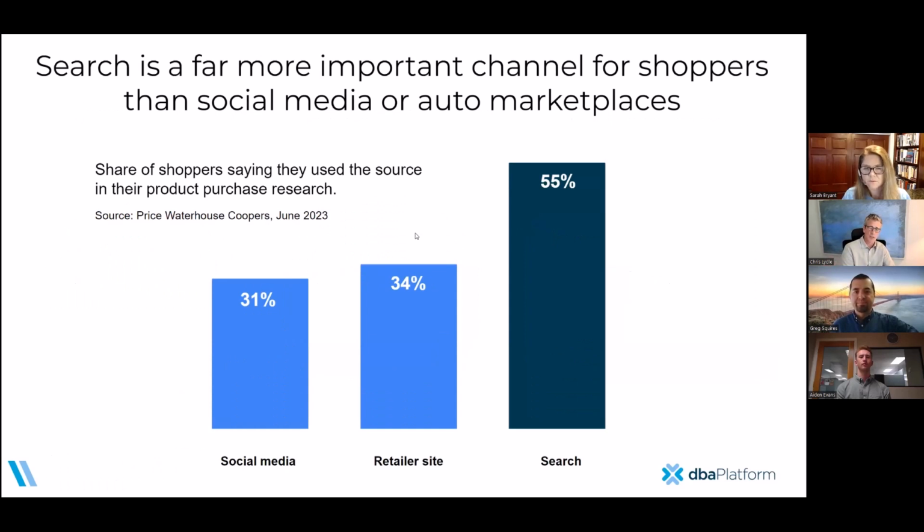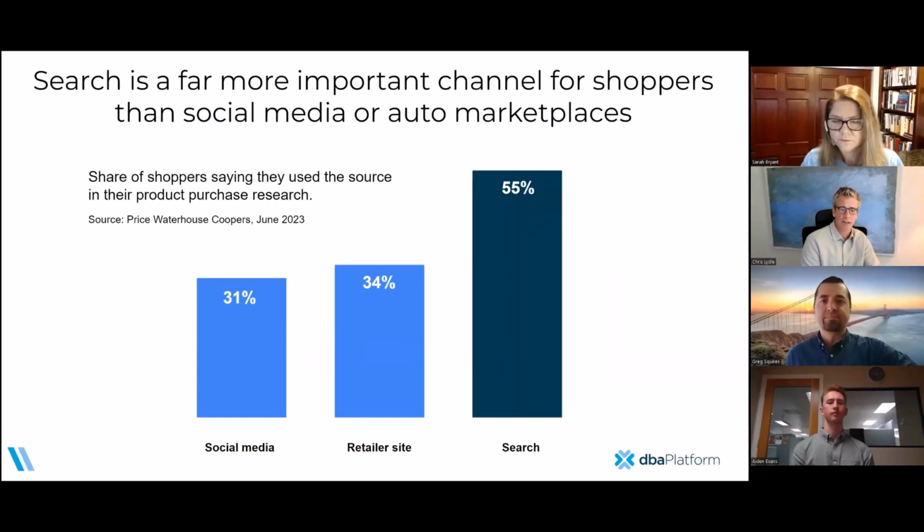And when it comes to this research, search just dominates the other channels. A lot of people invest a lot of money in social. A lot of folks invest a lot of money in their website, as they should. But all of this really pales in comparison to search. It's where everybody starts their research. And frankly, I think a lot of times when people say they use the retailer site, they got to the retailer site through a search in most cases. So search is where it's at, and it's going to continue to be that way.